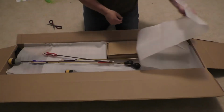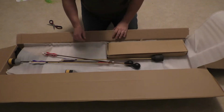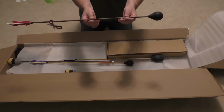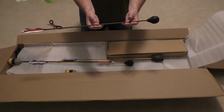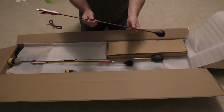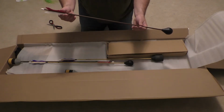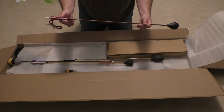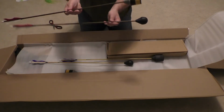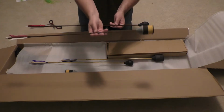Well, look at this. We can see right off the bat that there are some arrows in here. Well, these are really, really light. Feels like real feathers. Wow, these are really, really light.